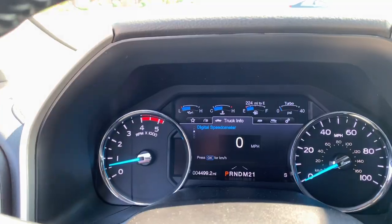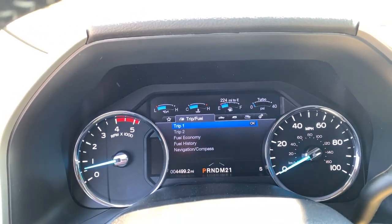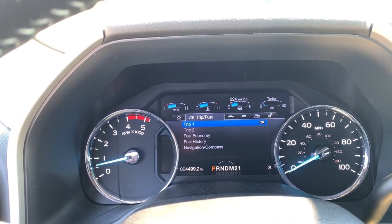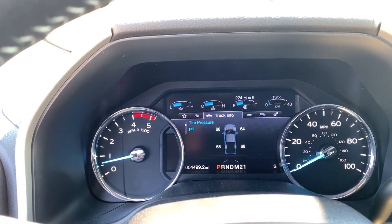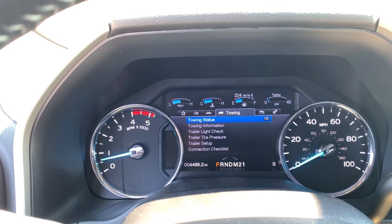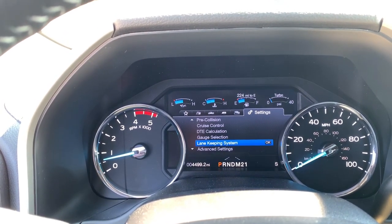That's right here. On the screen, we haven't even gotten into the screen yet. So in here, you've got a million different things that it can show you. Truck info, transmission temp, diesel exhaust fluid levels, tire pressure, digital speedometer, diesel exhaust fluid status, because that's something you've got to keep an eye on. Engine hours, engine idle hours, oil temperature, transmission, all this stuff.